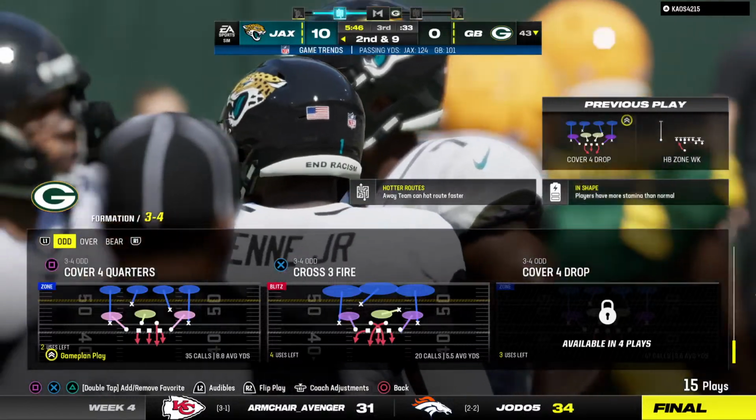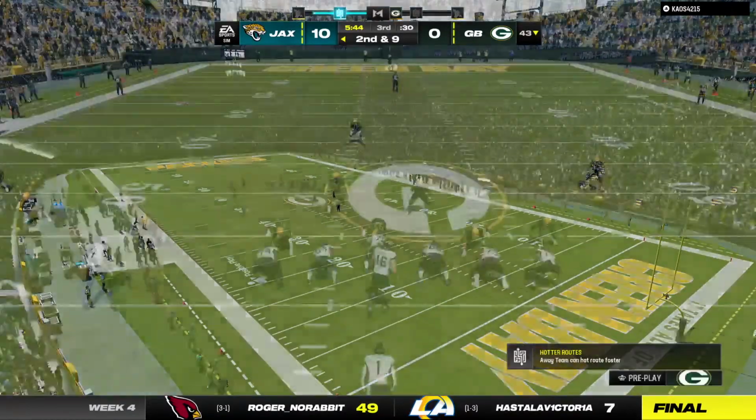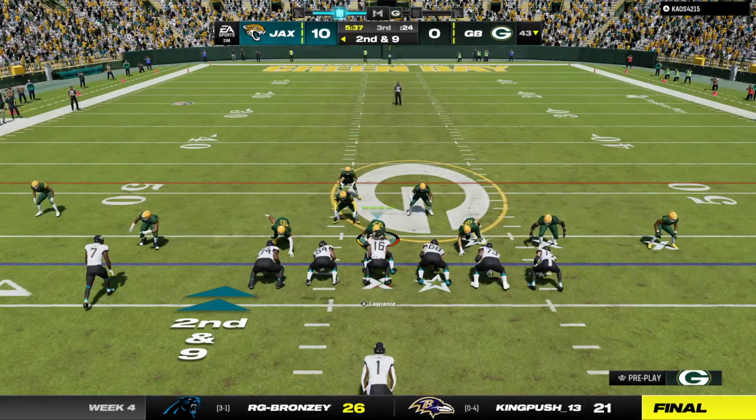Just a yard on the first down carry, so it's 2nd and 9. Yeah, things were pretty stacked up there in the middle of the line. A lot of bodies, not much space. I think ultimately he was fortunate to get anything out of that run.